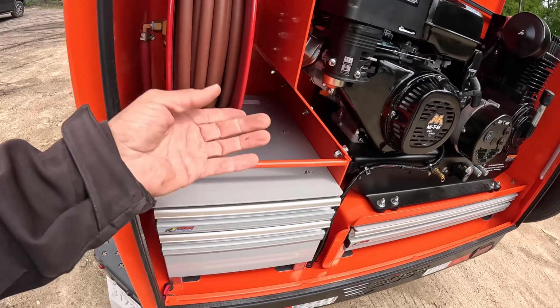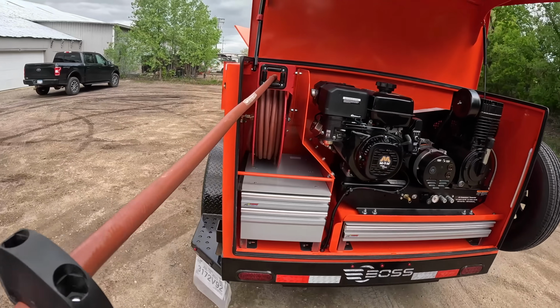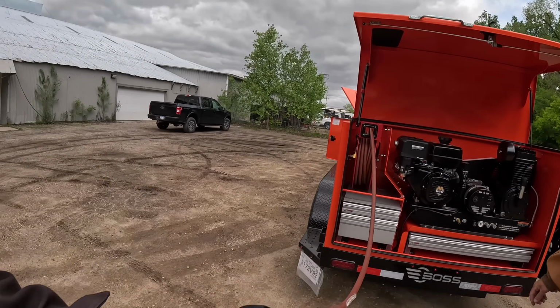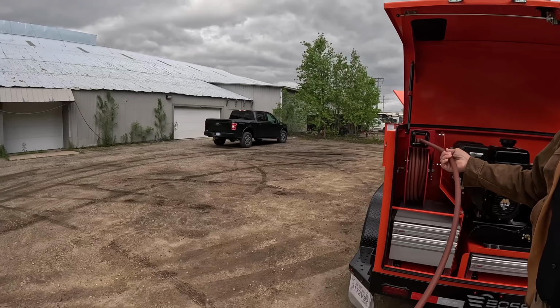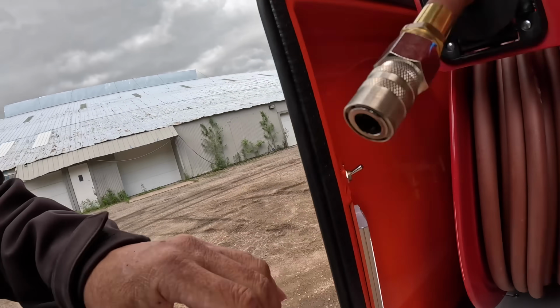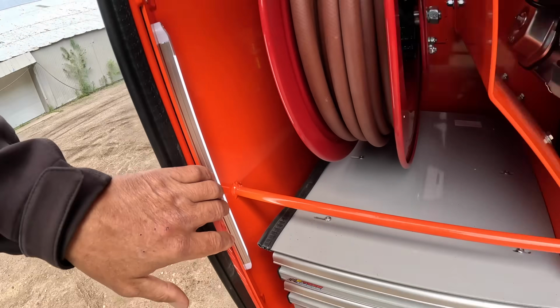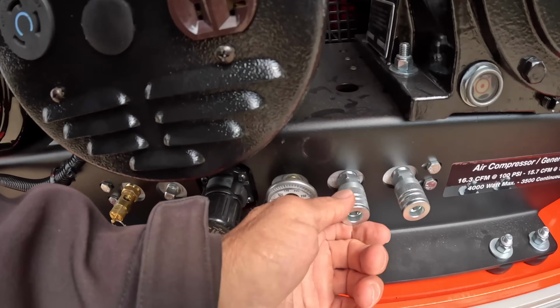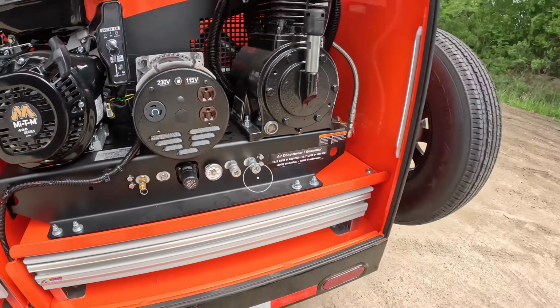And more here. Plus your air hose with the accessory air chucks. Oh, you got lights. Look at that right there. So this whole thing is lit up. And then if that air hose isn't enough, you can plug in here and here as well.